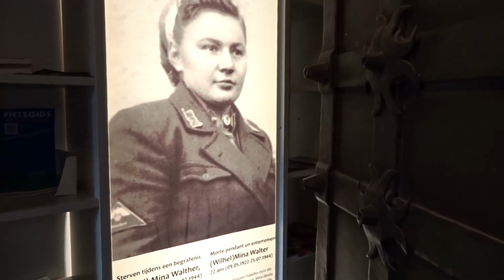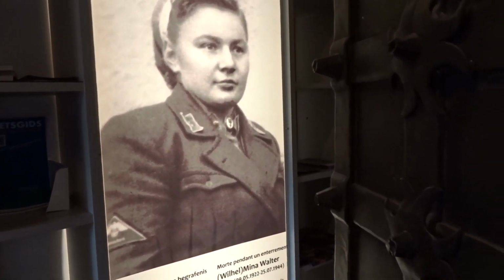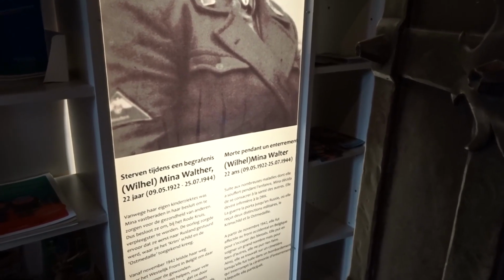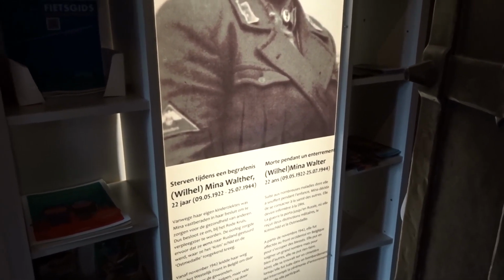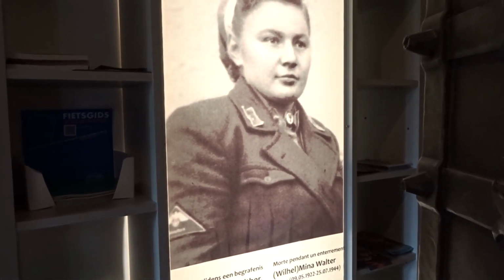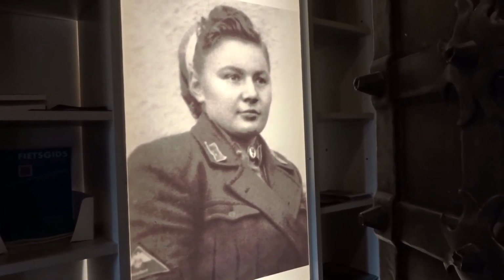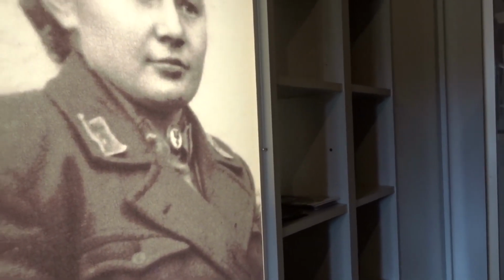One of the many interesting stories is from Mina Walter, and she was a nurse during the Second World War, and she died at the age of 22. She was sick as a child, and she was destined to help people after she was old enough. So first she was sent to Russia, and that's why she got the Krim Shield and the Ostmedaille. And from November 1942 she was sent to the Western Front, to Belgium, to take care of the wounded. She was able to help many people, but as it is, she died during a funeral in a bomb attack. So yeah, trying to help people, and then you die during the burial of somebody else.